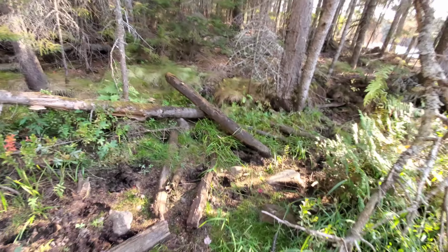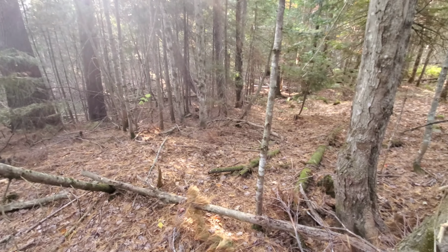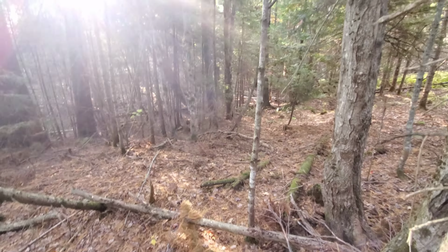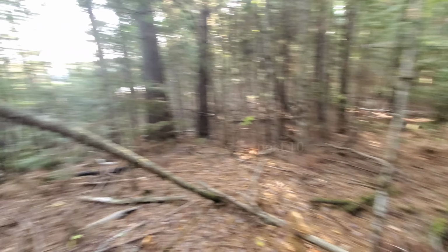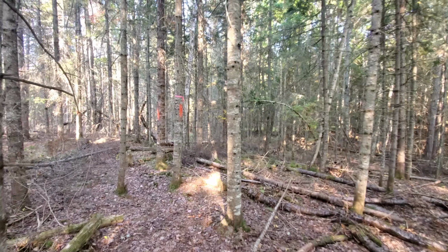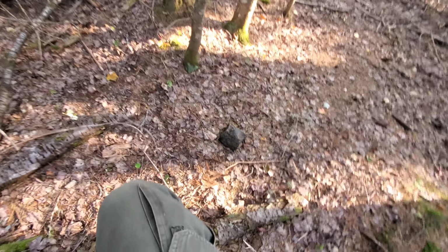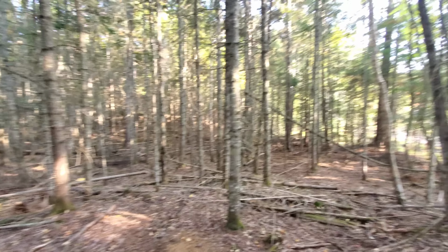And back into the woods. I just found a pretty decent moose trail that's really wide and open. So we're just gonna avoid the swamp altogether. Right now we're crossing a boundary. This is as close to the lake as they're allowed to log. We're now on logging property.